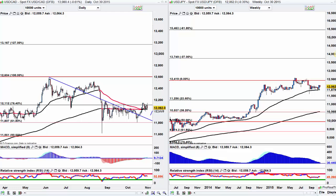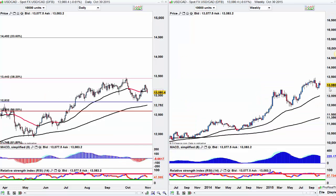US dollar CAD, reversal bar in the weekly, a sell signal in the monthly. Lower, we just engulfed the previous month's bar, and you've got this wave coming down, so seeing some weakness in the dollar. 1, 2, so we're in wave 3. So any kind of push into this area here could see that selling and then potentially rolling over.